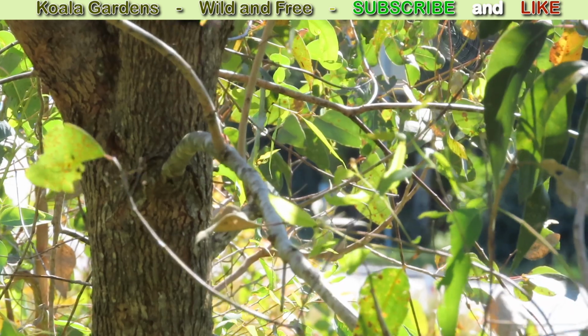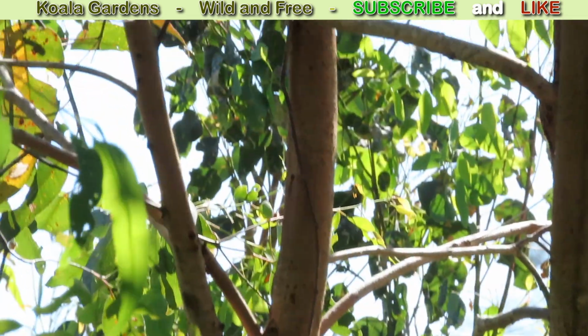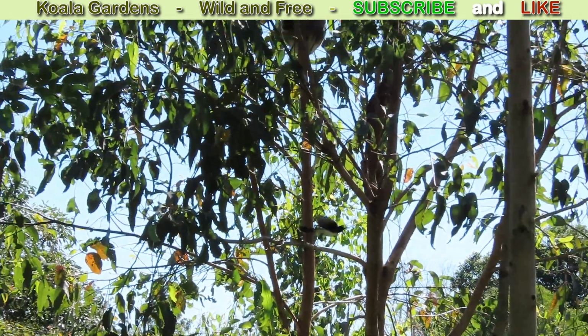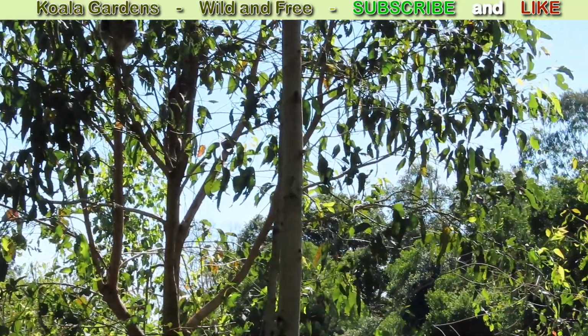And now one of our really small birds. This is a little native willy wagtail flitting about in Matilda's tree while I'm filming.